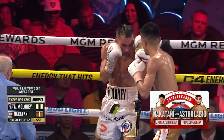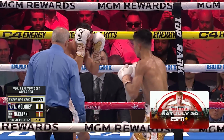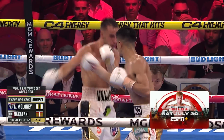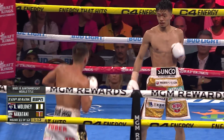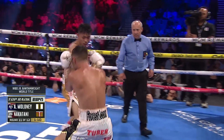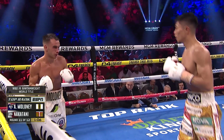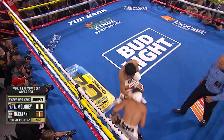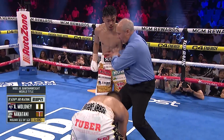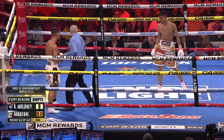Comes with the left hand again. Tries to split the guard behind the jab. Moloney looking to tie up. Still over a minute to survive here in round number 11. Protect yourself. Straight left hand, right on the money. Another one, Tess. Moloney's doing his best to try to clear his head and trying to keep himself in this fight right now. Give me your gloves. You good? Yeah, good. Protect yourself.